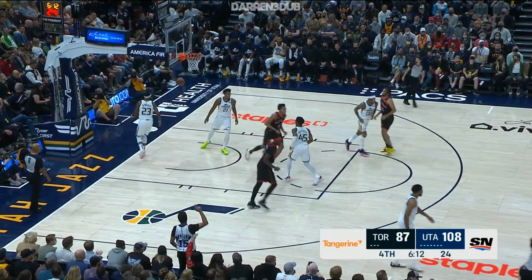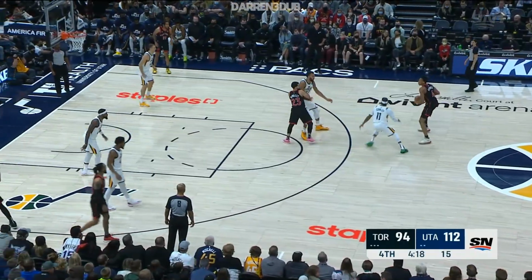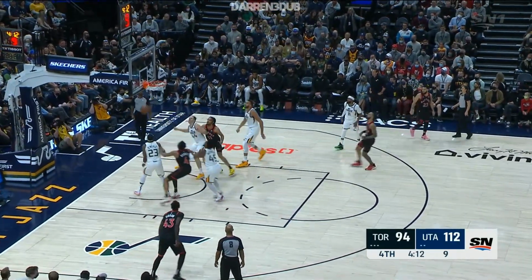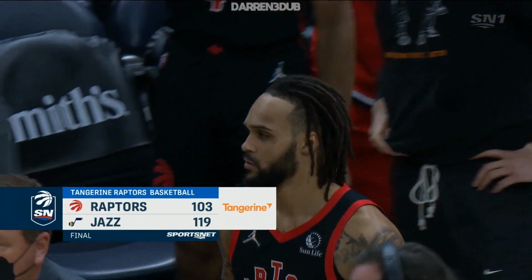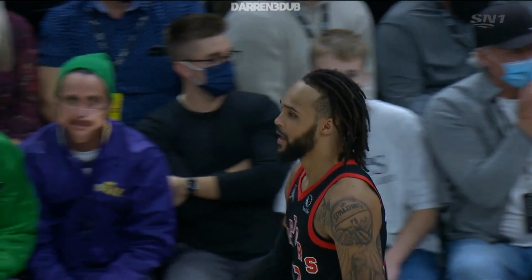Gary Trent Jr. is filling up the bucket. Nick Nurse seemed interested when he saw him. Yeah. Walked by the table about a week or so ago. Gary Trent. And he's got 31 now. And Quin Snyder and the Jazz come away with the W. And Gary Trent Jr. with a season high 31 points.